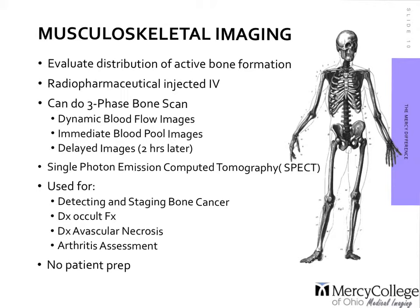So for a bone scan, for instance, we are going to be injecting a radiopharmaceutical. It's usually technetium MDP. With a bone scan, we can do a couple of different studies. We can do a 3-phase bone scan, which means right when the radiopharmaceutical is injected, we start the scanning and we get what they call a dynamic blood flow to that region. Then maybe 5 minutes after that injection, we get what they call an immediate blood pool image. And we wait about 2 hours or so, and then we get what we call the delayed image. That 2-hour wait will help clear out of the soft tissue and concentrate mainly in the bones.